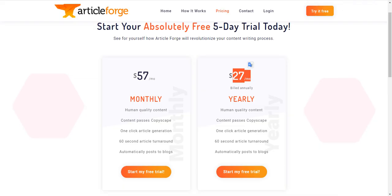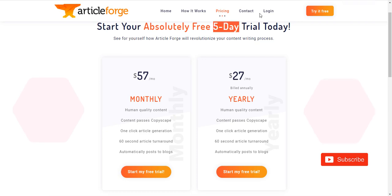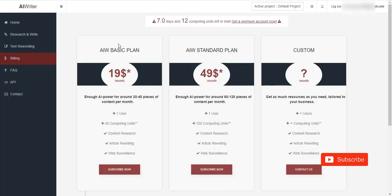Now, how do I use Article Forge? Let's go step by step. And also, yes, Article Forge requires a credit card for the trial, but you can cancel anytime before the 5 days. These guys don't require the credit card information, but at some point after the 7 days, you will still need to put your credit card information on the billing. So it comes down to the same thing.